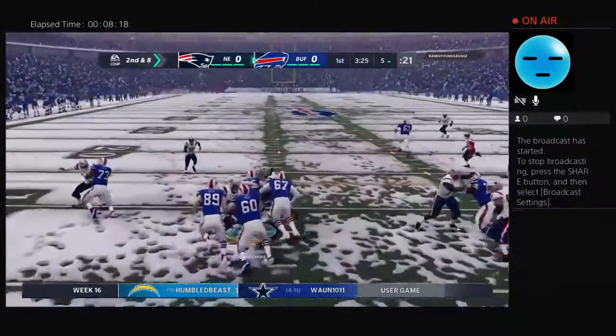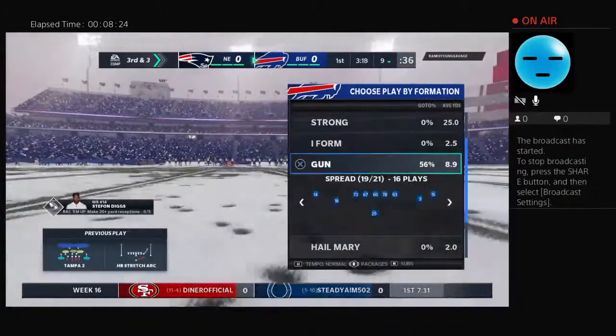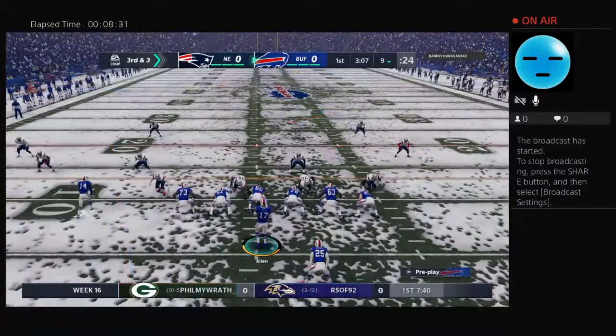On second down now, Muhammad, and he'll find a little space. He gets us up near the 10. The ball carrier. I think that's the type of run we'll continue to see throughout this game. The snow coming down, I don't expect a lot of big plays to be broken. 3.